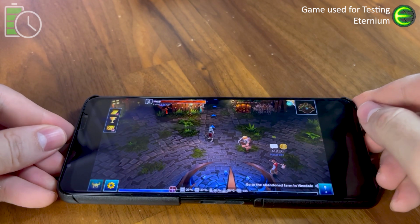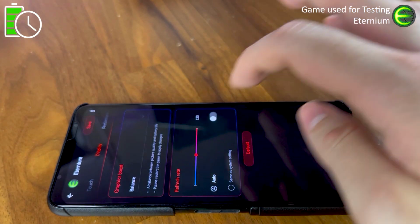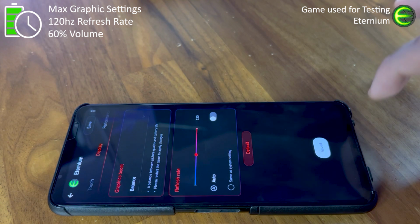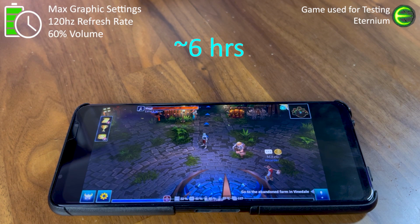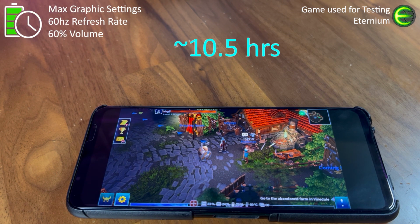So to give you an idea, gaming with max settings and display set to 144Hz refresh rate, the phone lasted around 5.5 hours before hitting 1% of battery left. Turning the refresh rate down to 120Hz, I was able to get a little over 6 hours. And at 60Hz, oh my god, the phone lasted a whole day of gaming at around 10.5 hours. So that is seriously a lot of gaming time there.